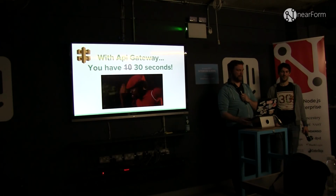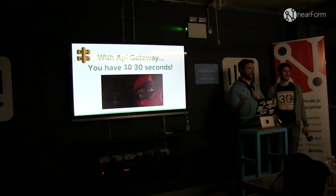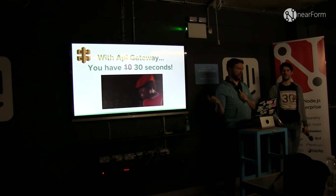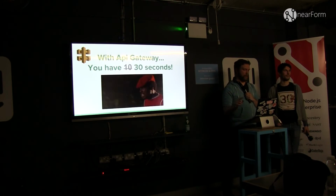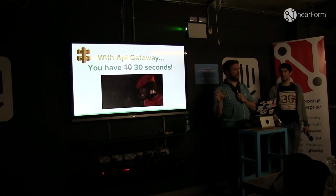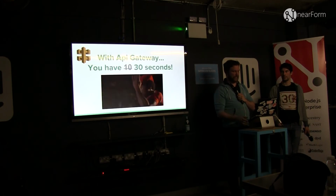API gateway, you used to have only 10 seconds. You now have 30 seconds for your Lambda to execute. So there's a limit on the amount of time a Lambda can execute for, but there's a shorter limit if you're doing a request through API gateway, and it will just give you a request timeout, which makes you think, did my Lambda just time out for some other reason like connecting to a database? So that sucks.